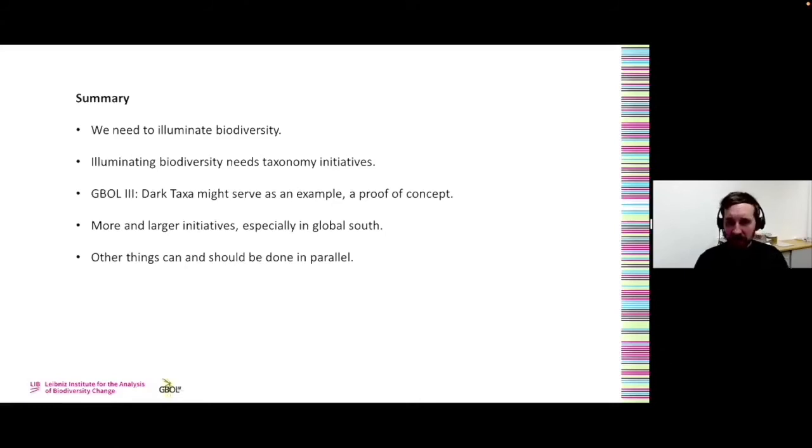Illuminating biodiversity needs large-scale taxonomy initiatives. And our project might serve as an example, a proof of concept that's already up and running, where you can see that people will fund this and also see the results and what we are doing. But of course, we need more and larger and also maybe other initiatives, especially in the global south. We have a ton of problems in Central Europe, but the gaps in other countries are obviously even more severe.